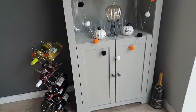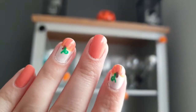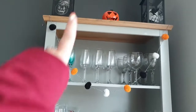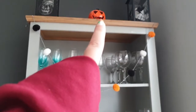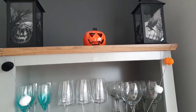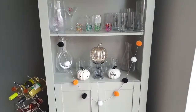On our drinks cabinet we added 2 lanterns to the top. These are from Poundland. Oh look, there's my little pumpkins. Now you can see them. Let's turn them around. I digress. Yeah, those were £3 from Poundland. We hung a pom-pom garland from the top, and then that's the final little orange tea light one. That's my favourite one, so I wanted him there where you could really see him. We hung one more pom-pom garland at the bottom because it looked silly with just the one.